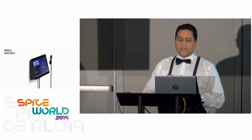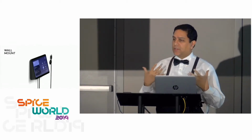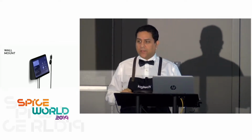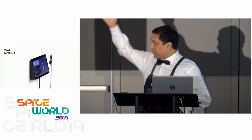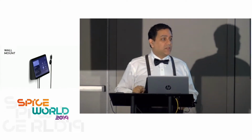The other thing that we have is a wall mount that's available. Think about this for small phone booth rooms where you don't have a lot of table space. You can actually mount this on the wall next to your table or below the display. It even works great in an auditorium-like setting, multi-purpose room like this, where you might have a projector screen. You could actually mount the Tap on the wall next to that, so you have meeting control right there.